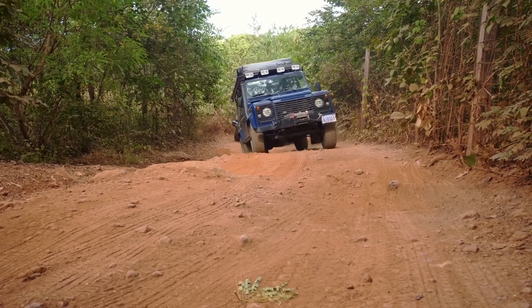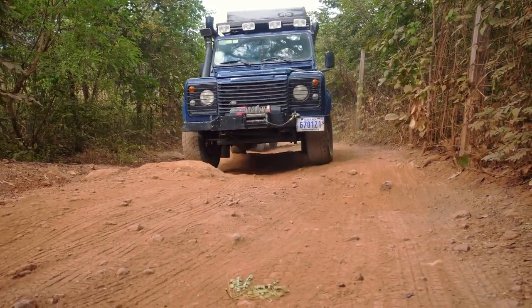The Defender is a fun ride. I have to say I'm a bit in love with it, kind of like Sarah is. I will not be trading in the Land Cruiser though, so.